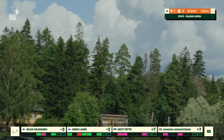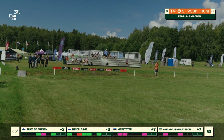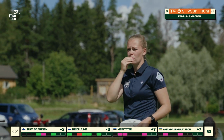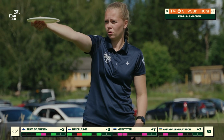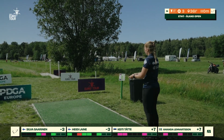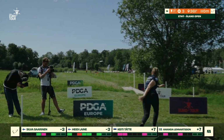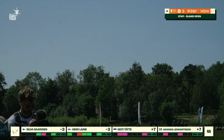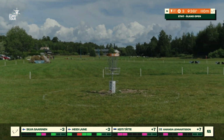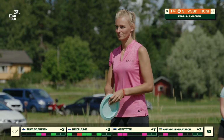Silva here going with something more understable. Needs to fade back in bounds though. And she does. Not gonna be a very likely chance at a birdie, as this is one of the windier greens of the course. I'm sure she's gonna run it anyway. Let's see Amanda here. Going for a nice hyzer flip up shot. Beautiful line here. Look at that shot. Right next to Heidi, just outside the bullseye here.